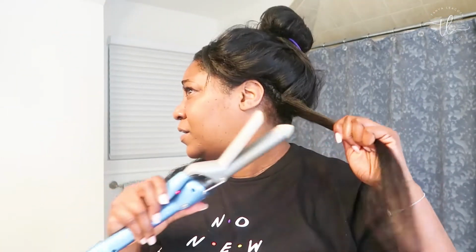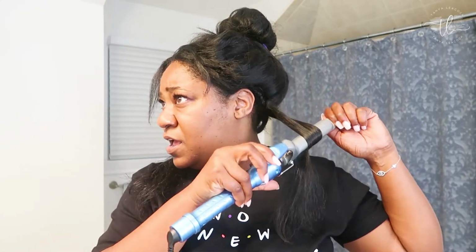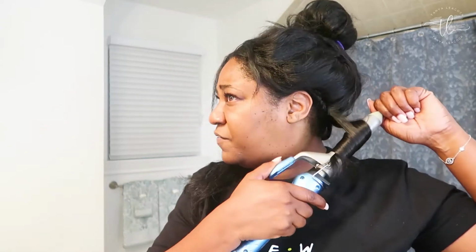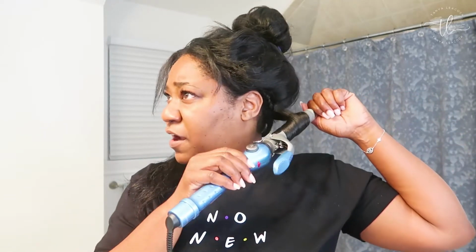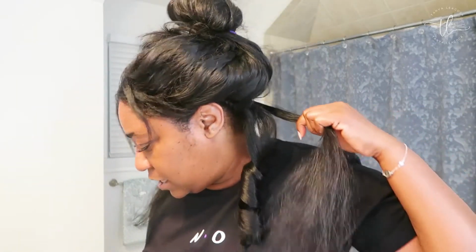I'm just gonna be putting some barrel curls in it, and I am using my Bliss curling iron. I've had this for about a year or so, and I love Baby Bliss. I think their products are so good. I used to love Chi, but some of their things don't have a heat setting, so I started going really away from that, especially with my own hair. I don't want it breaking off too much. And to keep my curls, I'm going to be using my Sebastian Shaper Plus just to hold on my curls as long as possible.